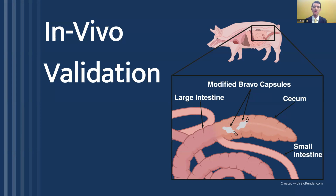In this study, each pig will receive 2 capsules surgically implanted in the cecum for a period of 14 days. Some subjects will receive a probiotic treatment, while others will receive no treatment, thus verifying the capsule's ability to detect variation in the gut microbiome. We expect to have our first batch of data back this upcoming Friday.